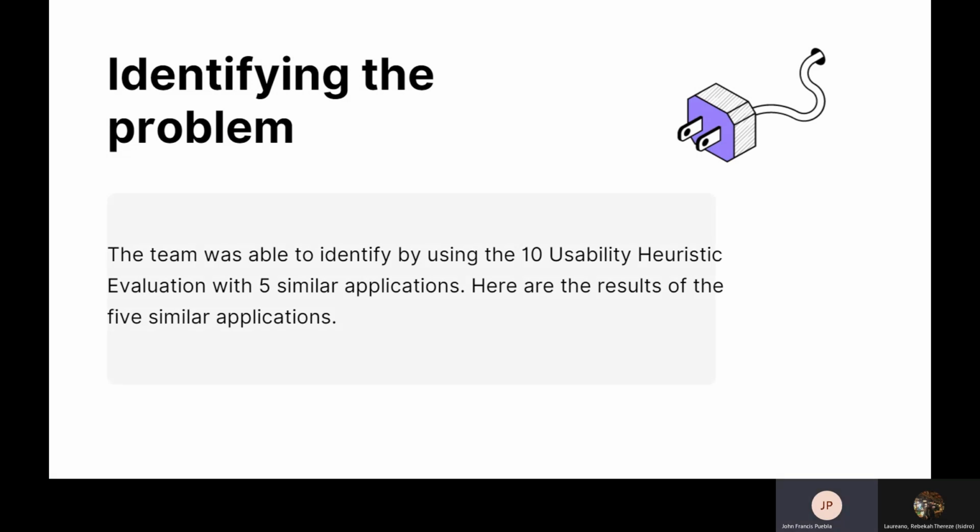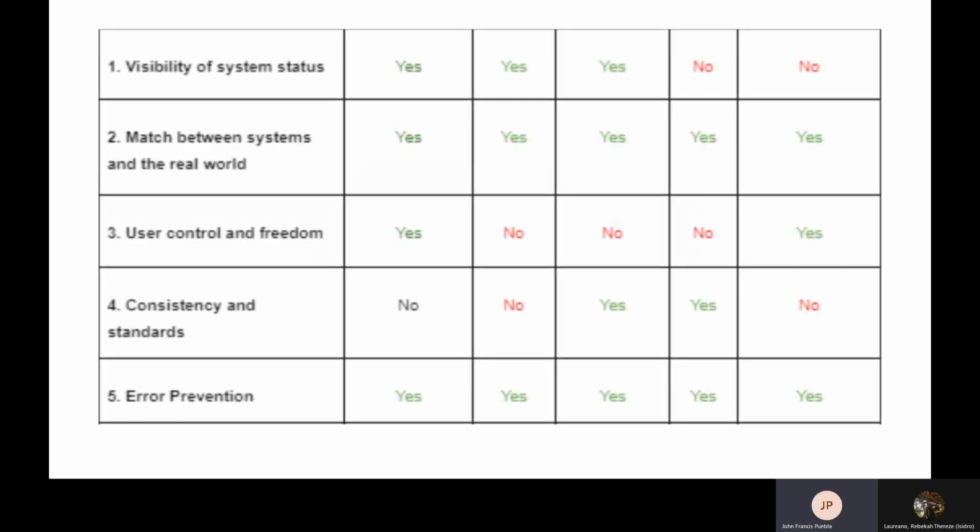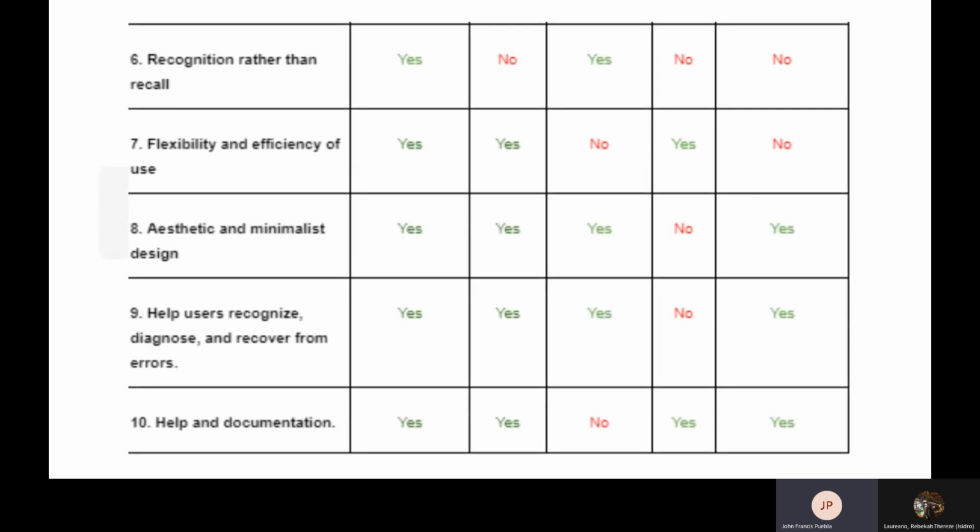So what started the idea of creating the application? We first identified the problem by using the 10 usability heuristic evaluation with 5 similar applications. So here are the results of the 5 similar applications. This is the heuristic evaluation from 1 to 5. And here are the evaluations for number 6 to 10.